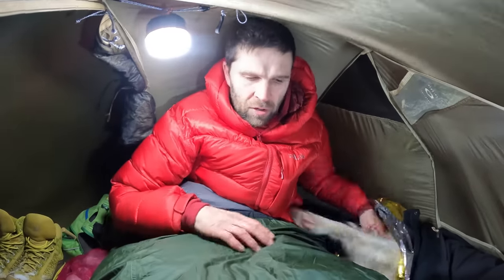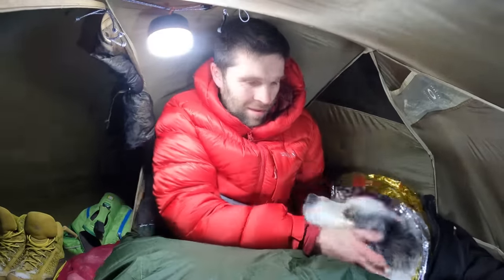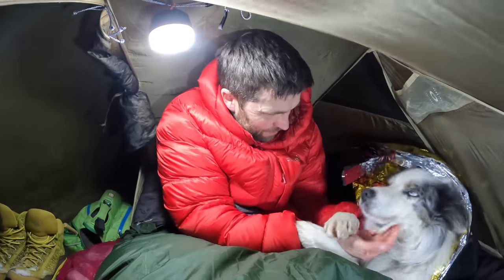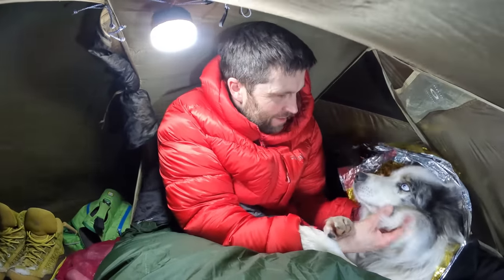And I've got my Hunka bivy bag over the top of my sleeping bag just to give it a bit of protection from the dog. And now it is time really to cook some dinner. Hey Blue, are you hungry? Yeah.